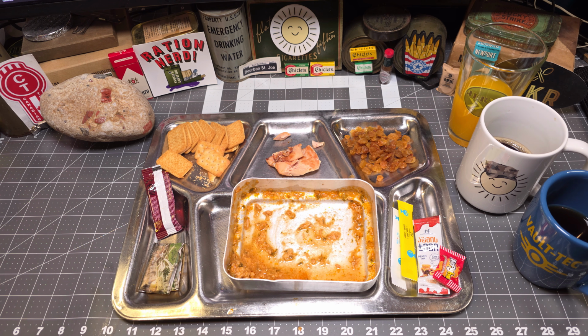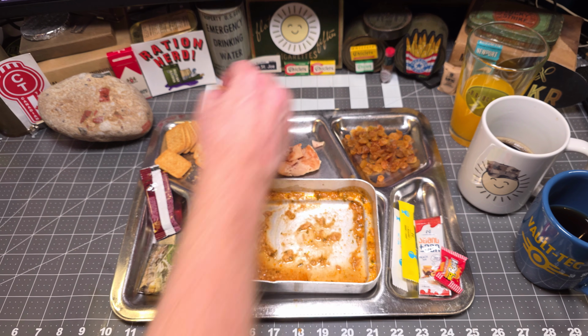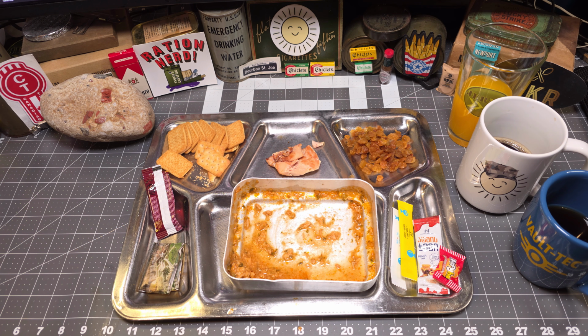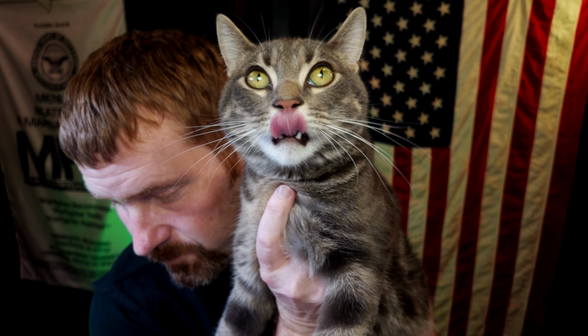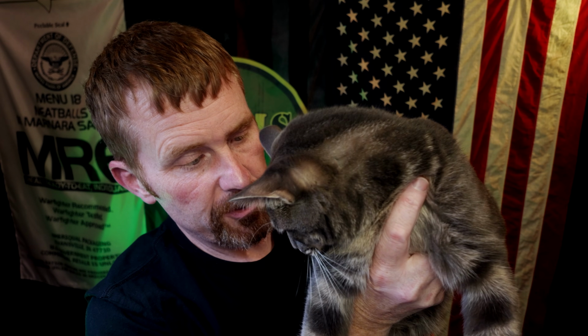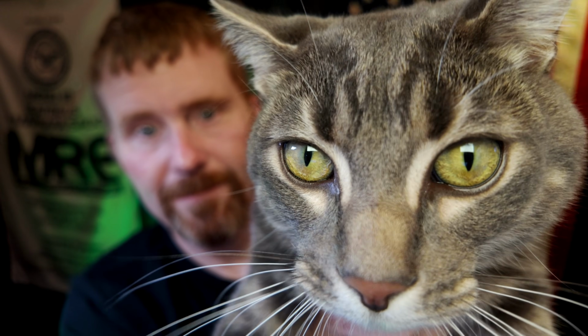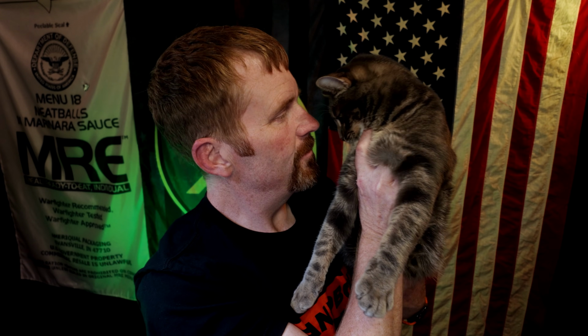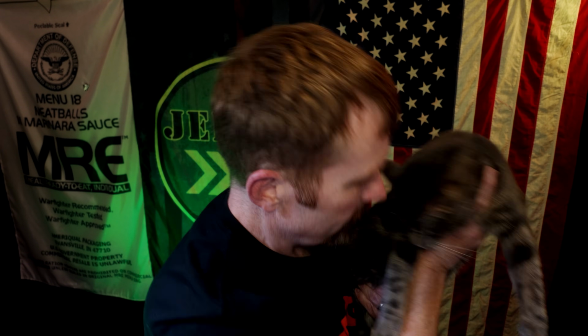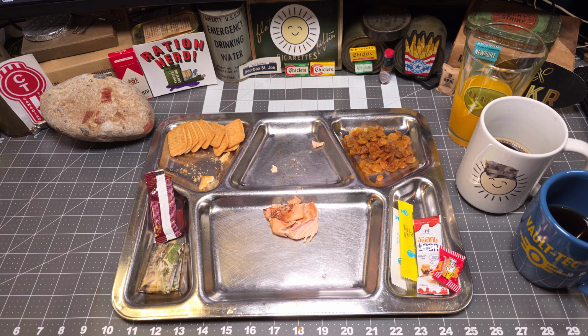Come out for some chicken? Want some chicken? Ration Kitty's here for some chicken. You don't want that? No? What is your problem, dude? You haven't been liking what I've been giving you lately. He doesn't like the smoked chicken, and I doubt he's gonna like the other chicken. It's got hot sauce. I don't think he likes hot sauce. Do you? Sorry, dude. I got nothing else for you. You gonna eat that, dude? Oh, you did eat the chicken. You did. You want more?